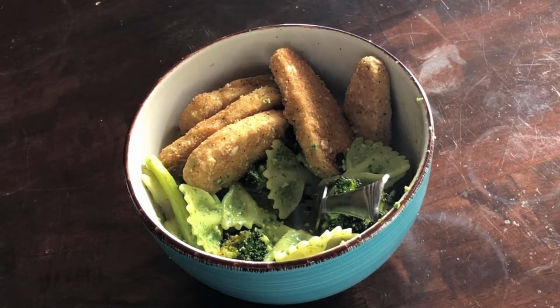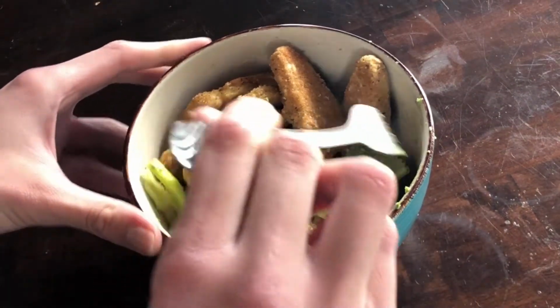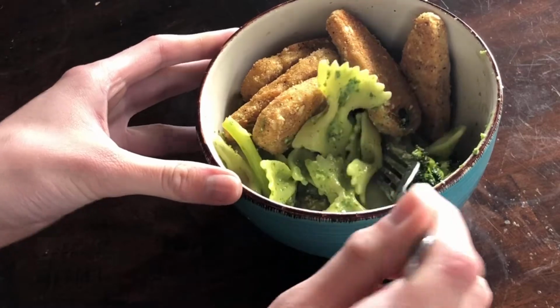And here's the meal with the tendies and broccoli. I love this meal, it's so good. I hope you try it.